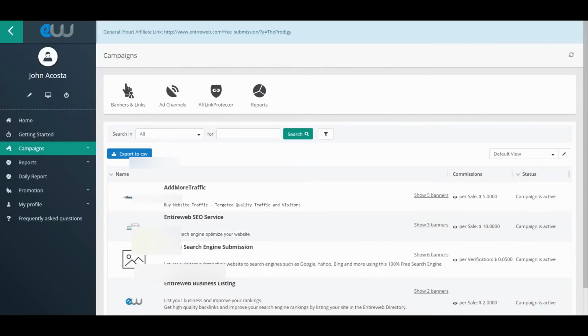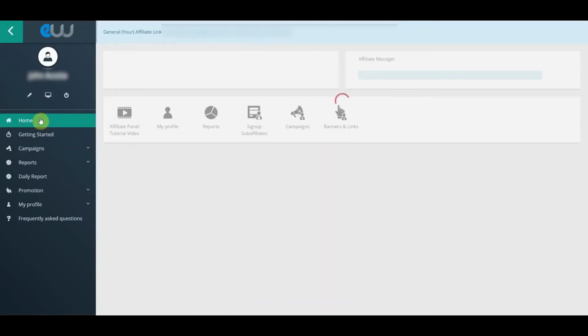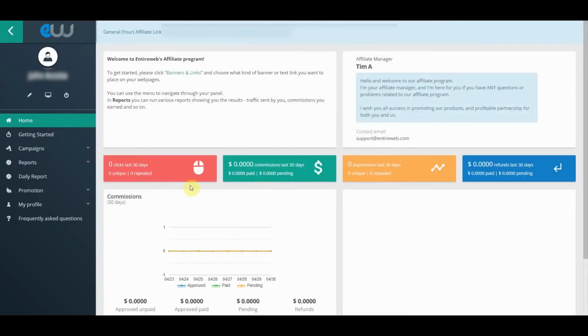And once you log into your account, this is what your dashboard would look like. Here are all your campaigns. And when you click Home right here on the left-hand side, you can actually track your clicks and track the amount of money you have made. As you can see, since this is a brand new account, it's obviously going to show 0 clicks and $0. But once we start getting clicks, these will change and we will start receiving money, which we can then withdraw by clicking on my profile button right here on the left-hand side. And we can request a withdrawal as soon as we have reached the payout threshold.